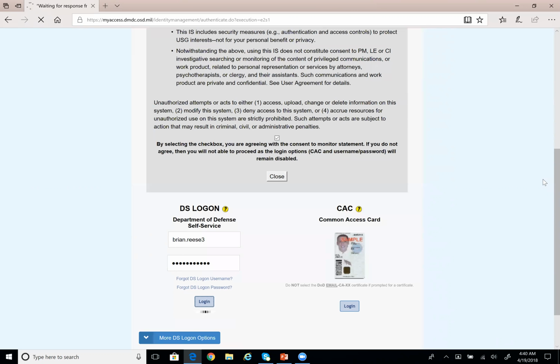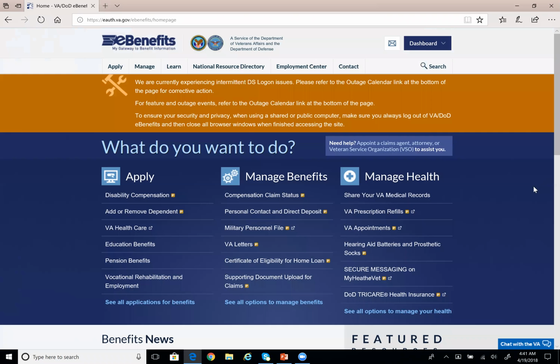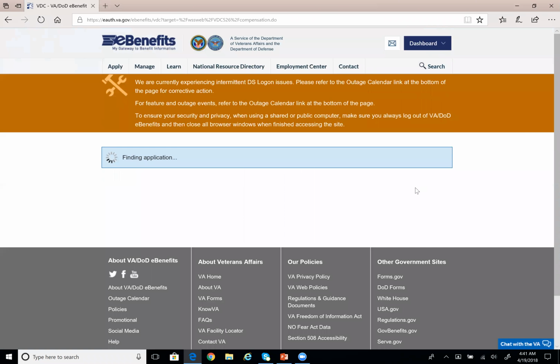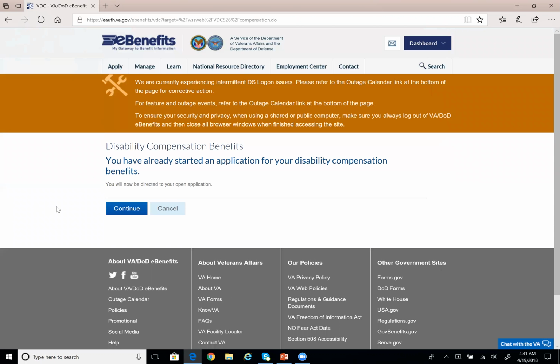But this is actually good because it's giving me a chance to show you how to find eBenefits, log back in, and go back to the place where we left off, so that you're not waiting around wondering, wait a second, once I open a claim, can I actually go back in or am I not allowed to? Remember, all we did was click apply, compensation, apply for compensation. It's going to give me that screen that says you already have an open application. Do you want to return? Yes, I do. And it's going to take me to where we left off.